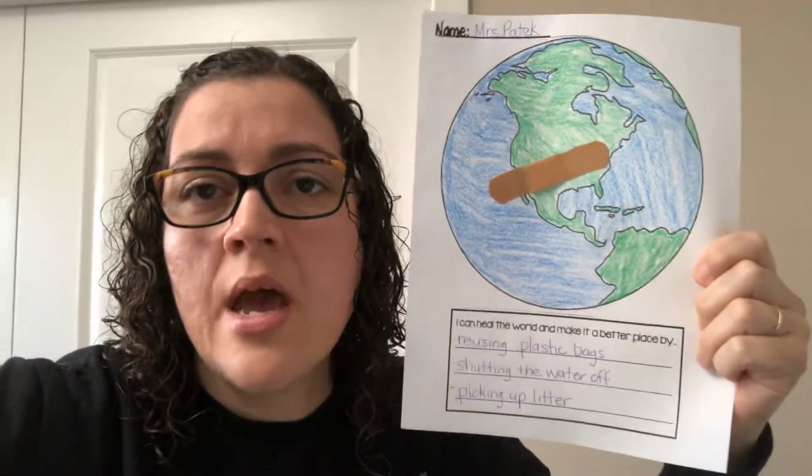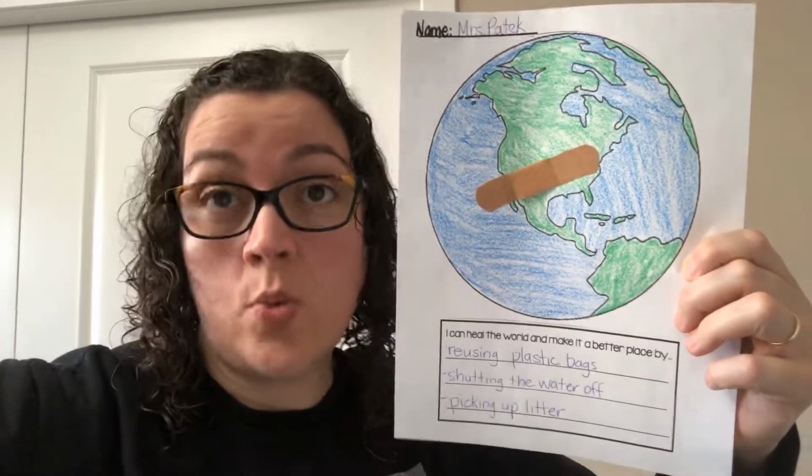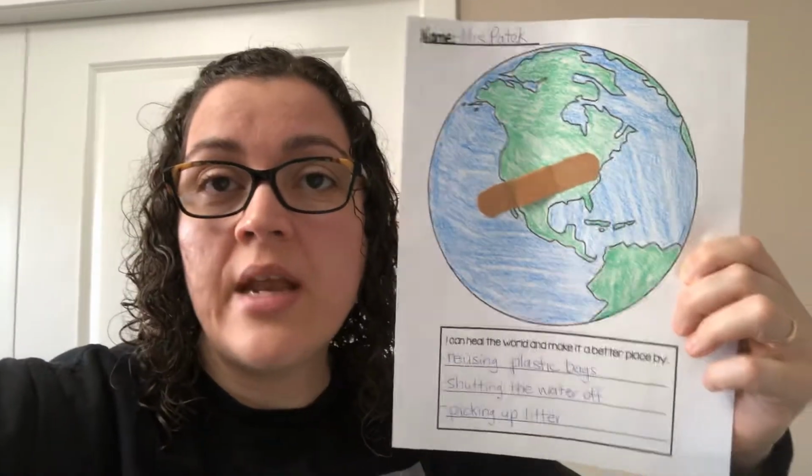I put down 3 things: reusing plastic bags, shutting the water off. So for example, when you're brushing your teeth or washing dishes, shut the water off, and picking up litter. So I put 3 things down, but you only need to put 1 thing down, okay? I will be reading some stories on the weekend, so listen to those stories and see if they give you any ideas. So that's one assignment that you need to finish next week, and then take a picture of it and send it to me.